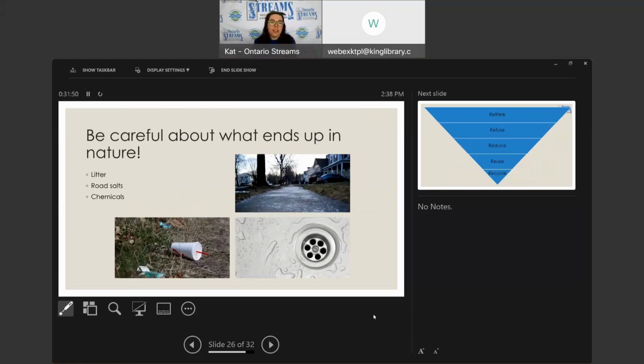One thing to do is to be careful about what ends up in nature. All right, so there's so many things that we do and ways that things that we use can end up in nature. One thing we all know about is litter, right? We don't want to be a litter bug. We don't want to be the kind of person who just throws garbage anywhere. And the even better thing to do is, if it's safe, if it's possible, if we have an adult with us, would be to pick up litter in our local environment if we see it, right?